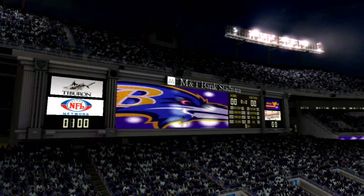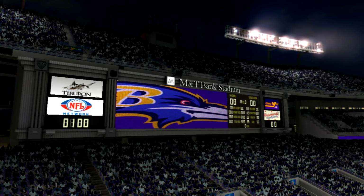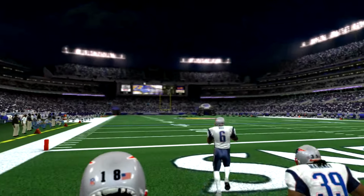We'd like to welcome you to Baltimore, Maryland. Introducing first, the visiting New England Patriots.